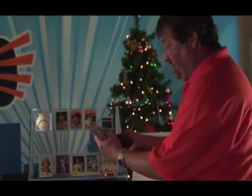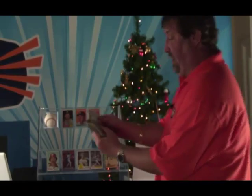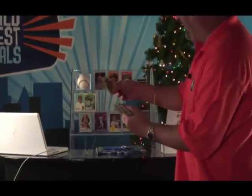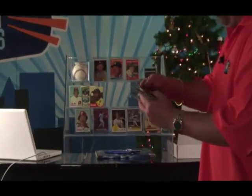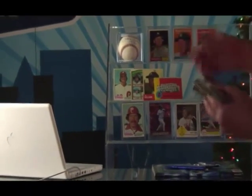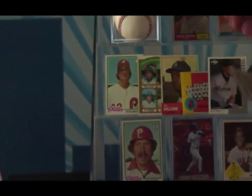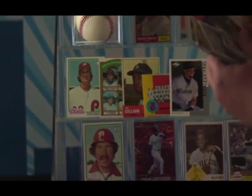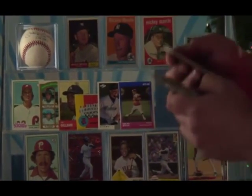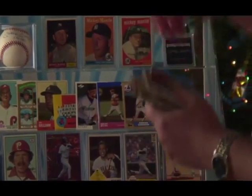Folks, I want you to see what I've got going on here. Look at this. Steve Carlton. Here's a Tom Seaver, Fergie Jenkins, Steve Carlton. Here's a Jim Gilliam, Junior Gilliam. Look at this old Boston Red Sox 1962 team card. Look at this. Bagwell, Tejada. Look at this old Nolan Ryan right here. Gang, I'm going to give you 40 of these. Nothing new. Oh, look at that great Andre Dawson.